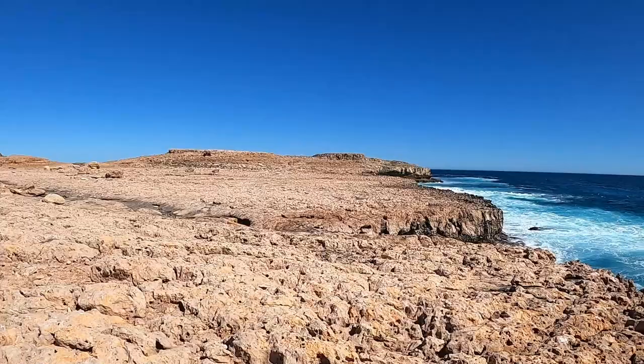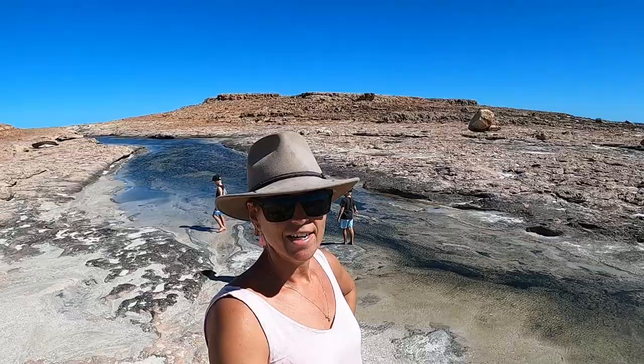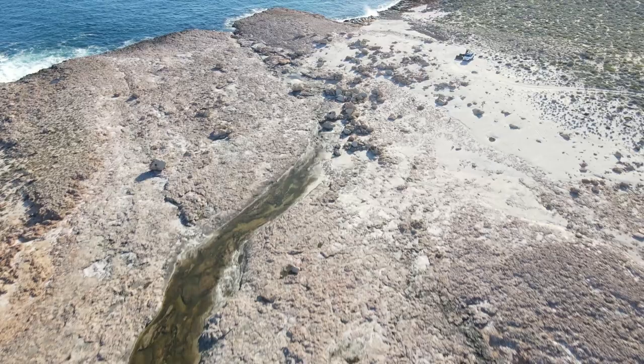So just near the campground here, there's this sort of river system that runs through the rocks, which is really cool. I read about this, and it's actually got water in it at the moment. The kids have a little paddle around behind there. So it just kind of runs down through the rocks here and sits with a bit of water in it. So that's a bit of fun. Something different. And it's right here where the campground is.